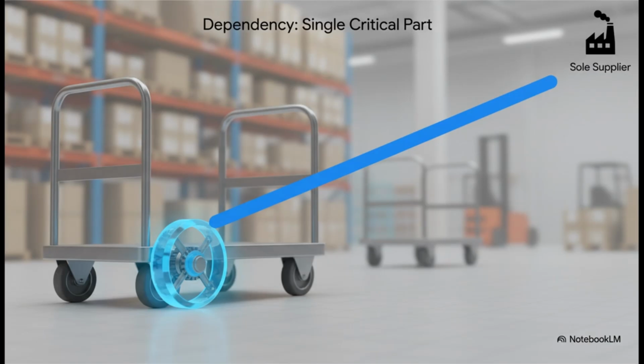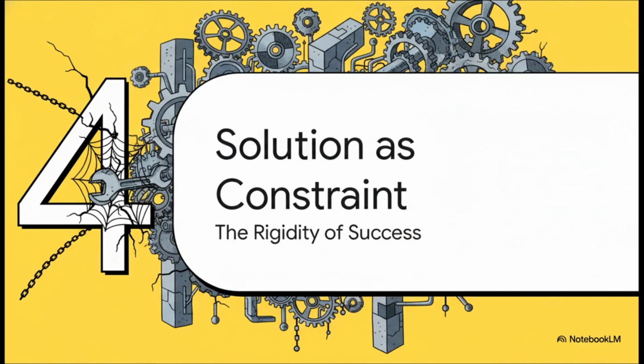Let's look at our warehouse again. Those highly optimized carts now use a unique wheel that can only be bought from a single supplier. The entire workflow doesn't just use this wheel anymore. The system now structurally depends on its availability to even function. And right here, the system hits an inversion point. The very solution that drove its success now becomes the main thing holding it back. Its past optimization has hardened into present-day rigidity.